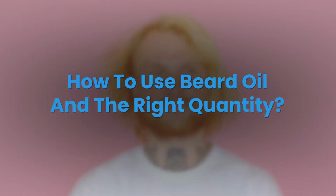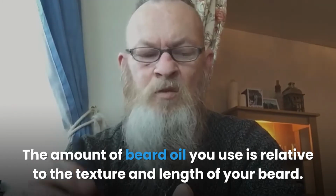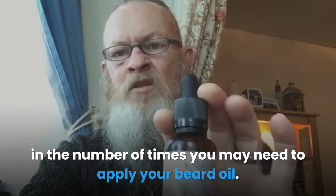How to use beard oil in the right quantity? The amount of beard oil you use is relative to the texture and length of your beard. The weather and climate condition of where you live can also play a great role in the number of times you may need to apply your beard oil.